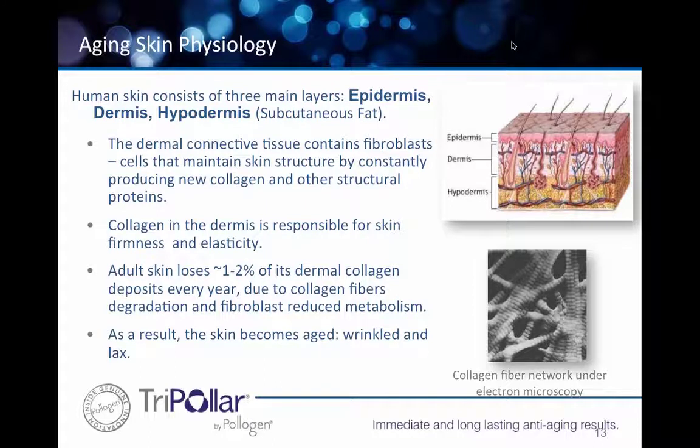Next slide. The human skin, of course, contains 3 layers, the epidermis, the dermis, and what is known as the hypodermis, or the subcutaneous tissue, subcutaneous fat. The dermal layer, the dermal connective tissue, contains fibroblasts, and these are important structural cells because they maintain skin structure by constantly producing new collagen and other associated structural proteins. That collagen in the dermis is responsible for skin firmness as well as elasticity, the bounciness of skin. Unfortunately for all of us, adult skin loses 1 to 2% of its dermal collagen every year due to collagen fiber degradation, fibroblast-reduced metabolism, all the stuff that goes along with the aging process. And because of that, skin becomes aged, wrinkled, lax, and thin. None of the stuff that we or our patients want to see.